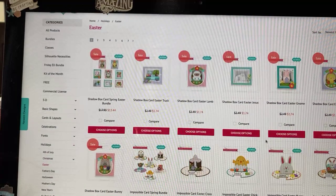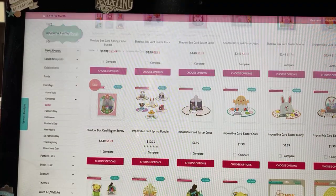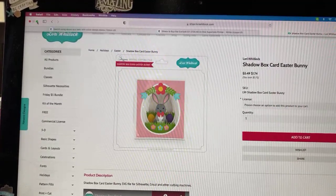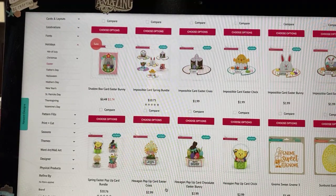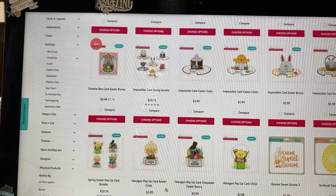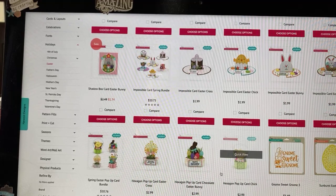She does the best work on Easter stuff, including some of these really interesting ones, like a shadow box card. This is so cute. I'll probably get that one soon. That one's on sale, actually. And then she has these hexagon pop-up cards that she's been working on the last few months. I'm going to show you how to put one of those together. They're deceptively easy. They're really easy, but they seem like they aren't. And then she's got impossible cards.